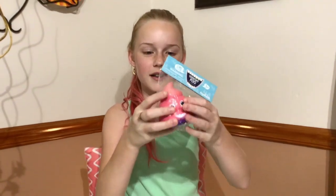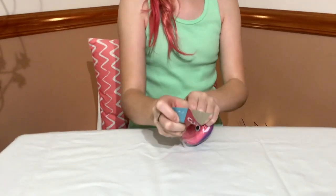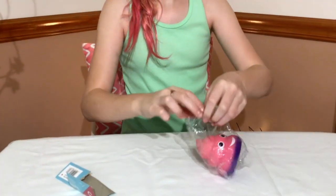Here's the first one. It is pink and purple. And I got this from Target, of course, and it is $3. And now I'm going to try to open it. Oh yeah, I did it on the first try. And these are super soft.